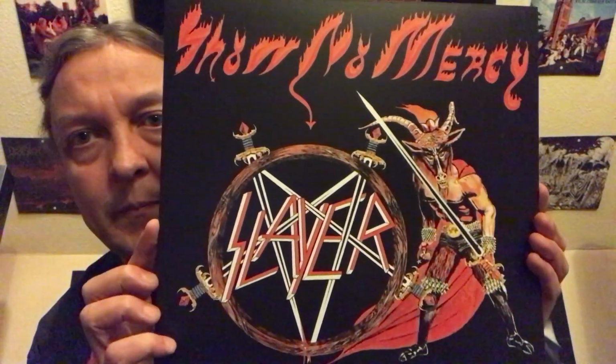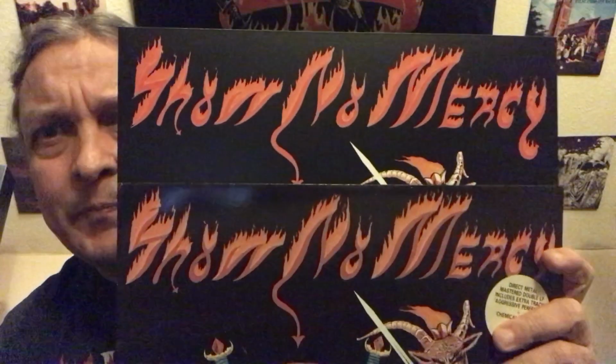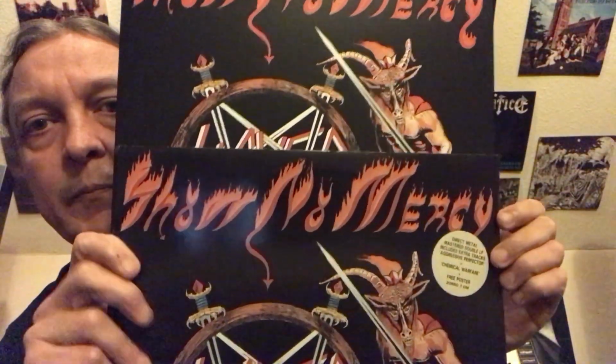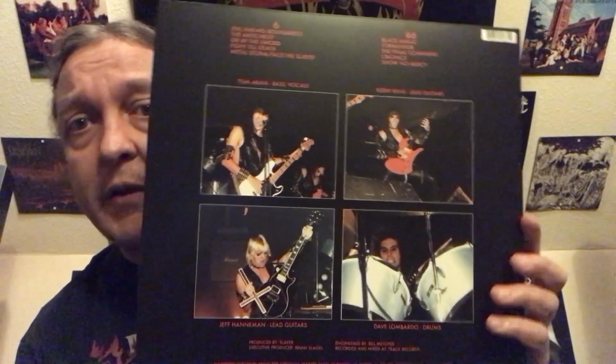So the album looks like that. Pretty much the same. This is the original, and this is the reissue. So it's a little bit more on the red side, as you can see, and it comes on a single LP without the bonus tracks. It doesn't even have Aggressive Perfector on it. Band photos are the same.